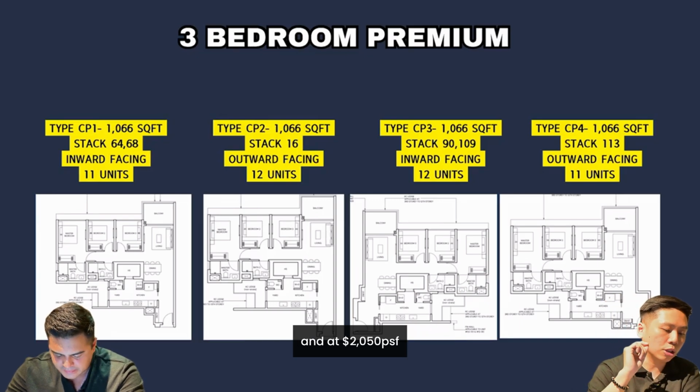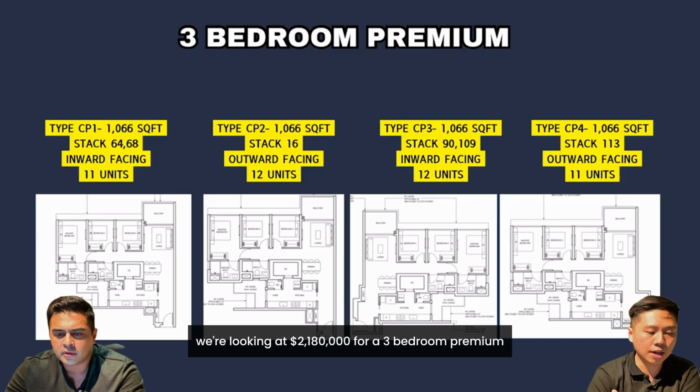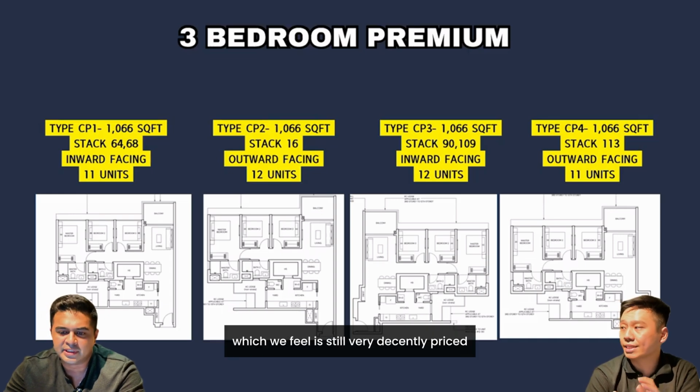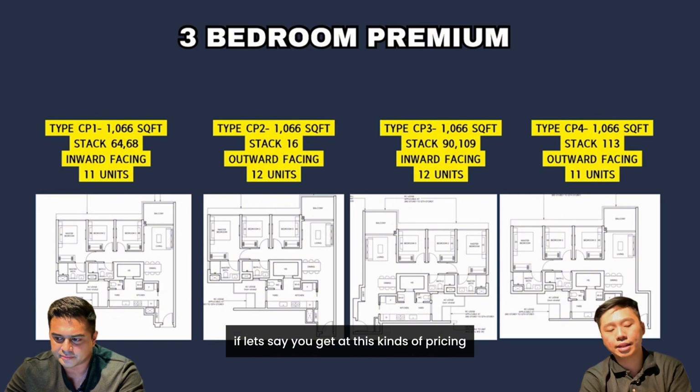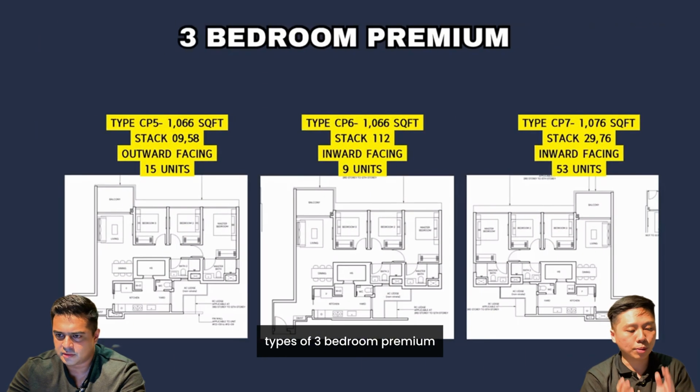Okay, and at 2050 PSF, we are looking at 2.18 million for a 3-bedroom premium with 1066 square feet of size, which we feel is still very decently priced, if let's say you get it at this kind of pricing. So let's move on to the other types of 3-bedroom premium.